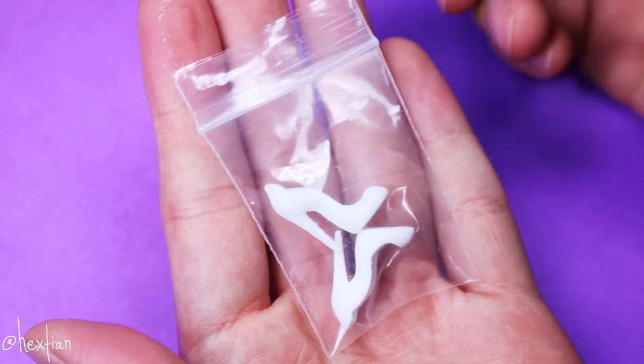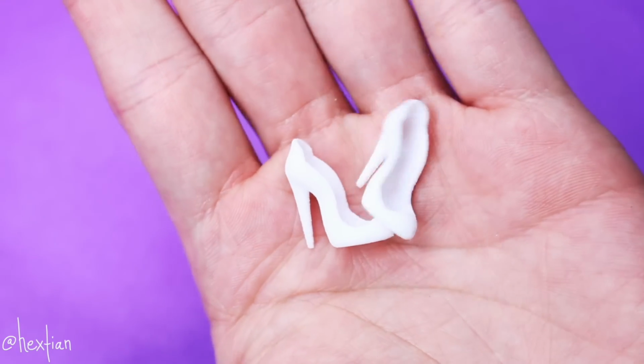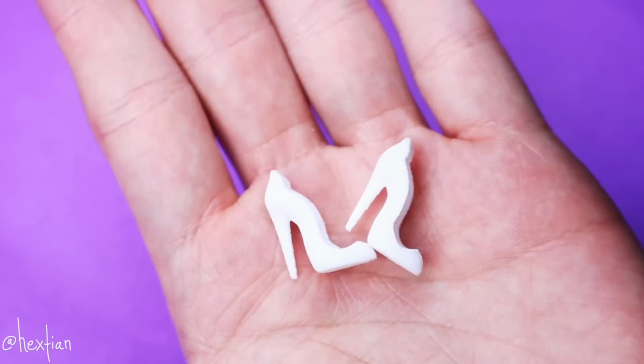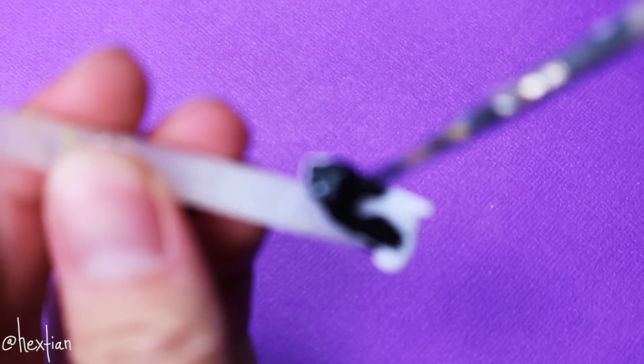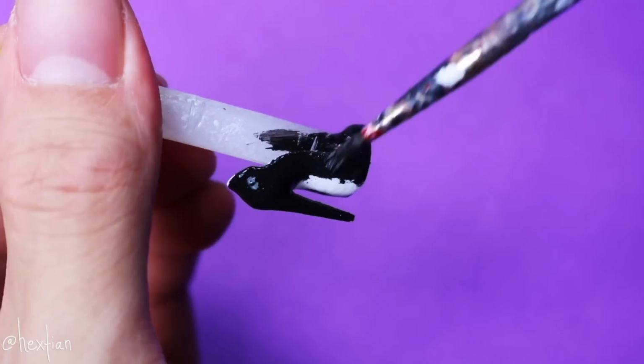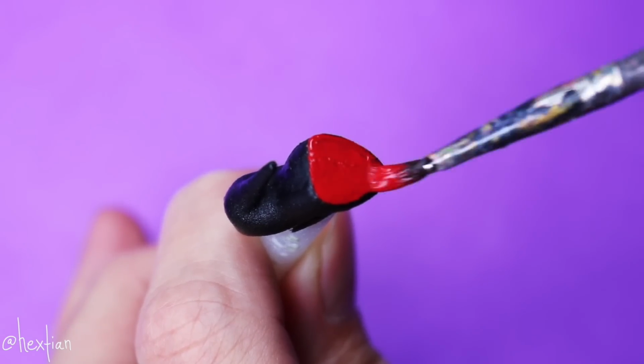And they also provided me these white pumps. I believe they are 3D printed pumps. And they're so lightweight and so nice and they are ready to be painted. And of course, I am going for a black with red bottoms. Classic, you know. Everyone needs a black pump with red bottoms.